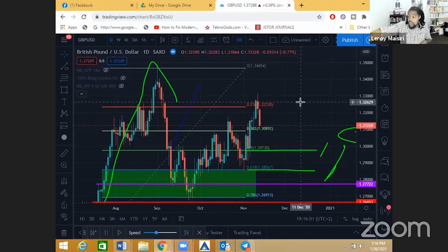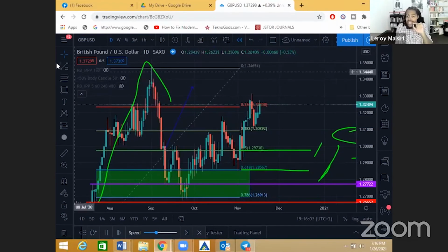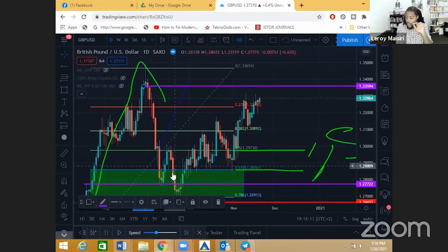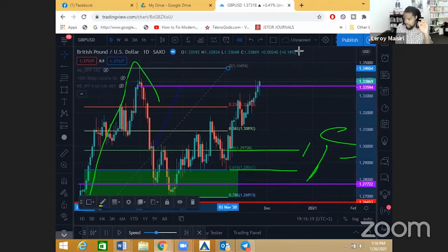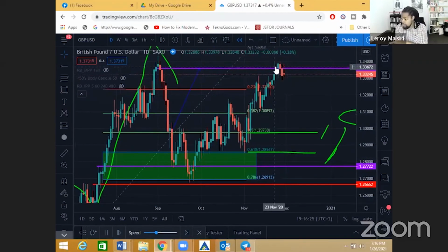Look at where price is now. Now this is a daily time frame. So we entered somewhere on the 11th of September. Price is basically heading back to its old highs, right? This is where my TP would be. So I took the buy in the scenario down here, if you recall, 11 September, price hits my TP 23 November.